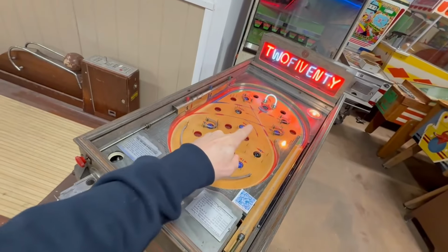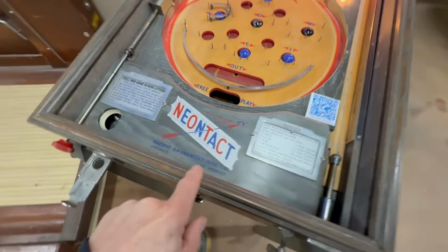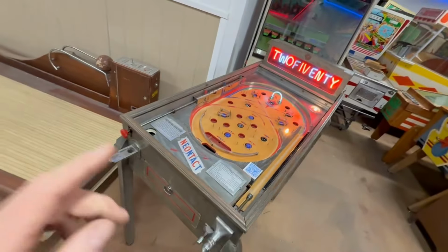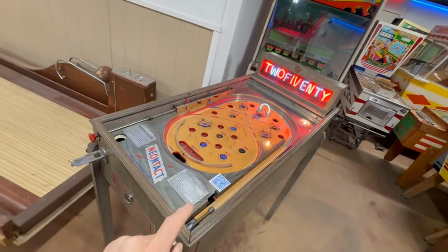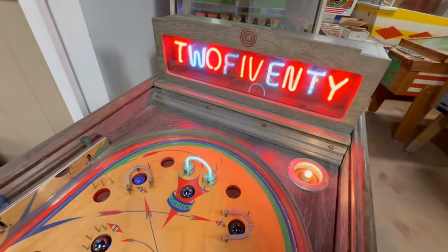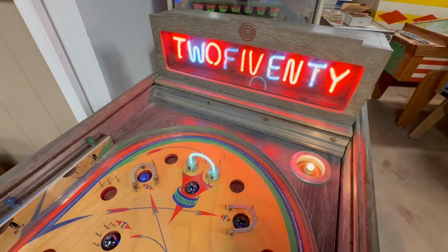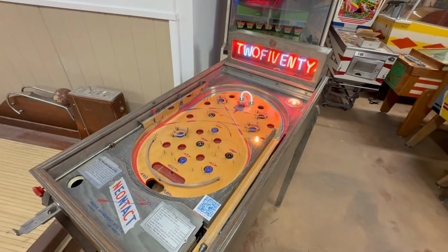There you have it. The Pamco, otherwise known as Pacific Amusement Manufacturing of Los Angeles, the Pamco NeonTact 1935 pinball machine. Perhaps the coolest pinball machine of all times, and it lives at the Ann Arbor Pinball Museum. Thanks!